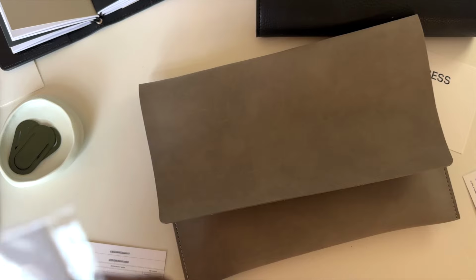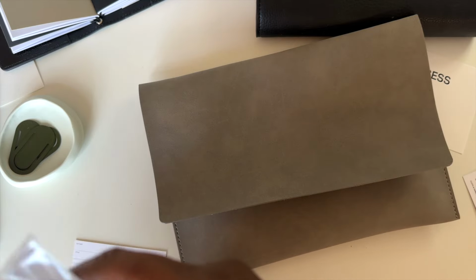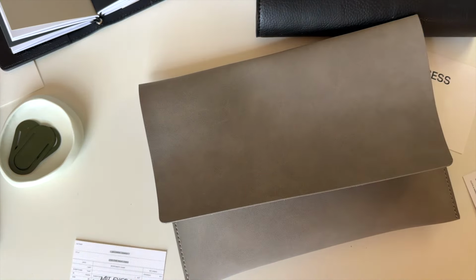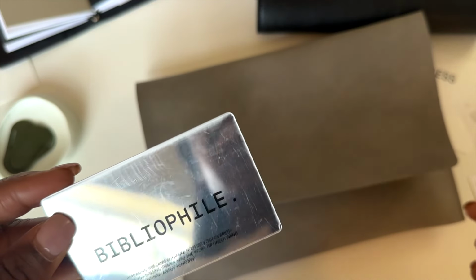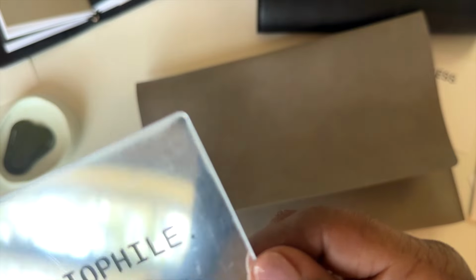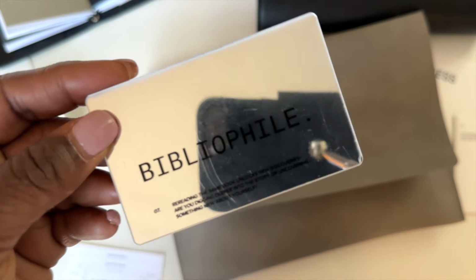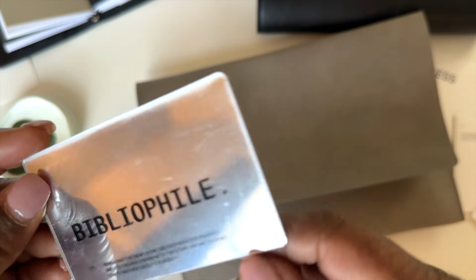Everyone was saying, we want some journaling cards. I'm like, okay, y'all, she's giving us these beautiful cards that we get every month. But guess what? This month she heard what you said, and you have some journaling cards as well. Okay, Bibliophile. This is the card.